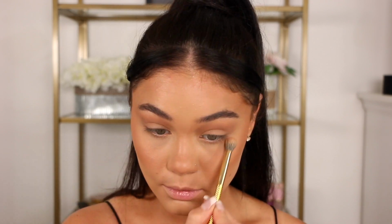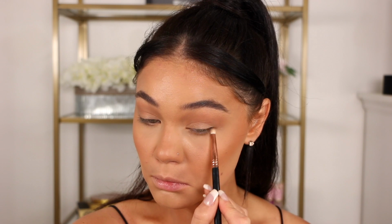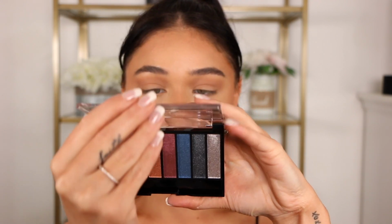I'm going to also bring that shade to the lower portion of my eye, starting off with that crease brush and then going in with a smaller defined brush just to really get that brown line under there. And then when we go in with our eyeliner, that's really going to pop.